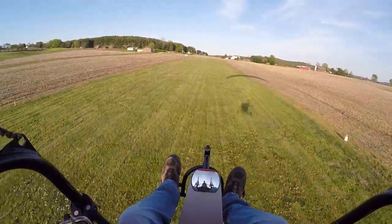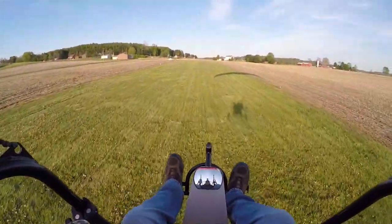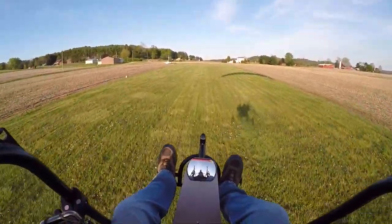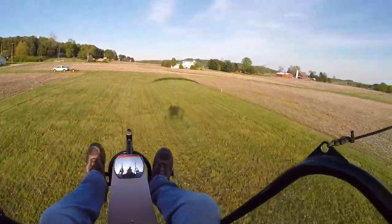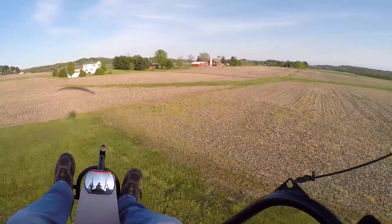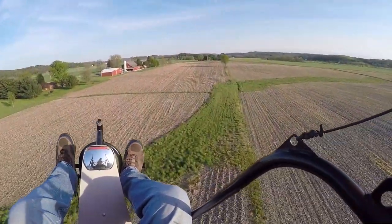Not too bad. About 13 feet off the ground. Fly a little bit of throttle and just hang in here. And we'll go ahead and take that up. Pull off to the right here. Into the wind, gets left.